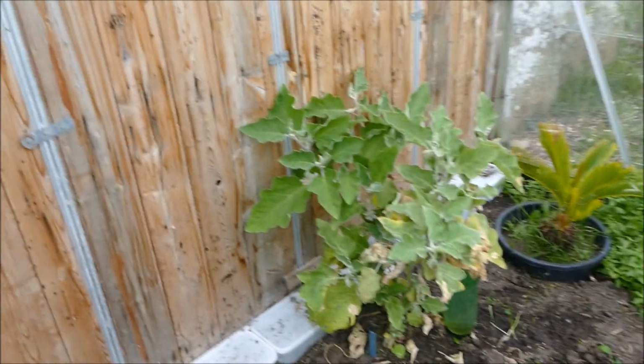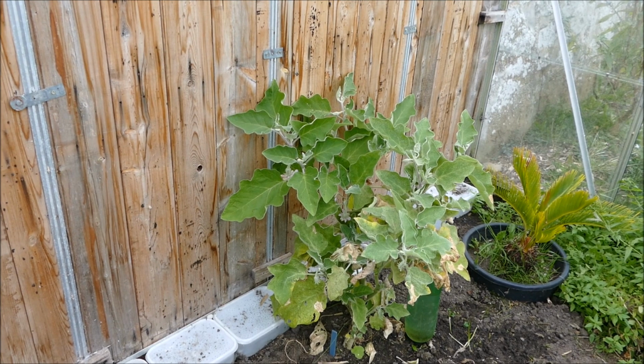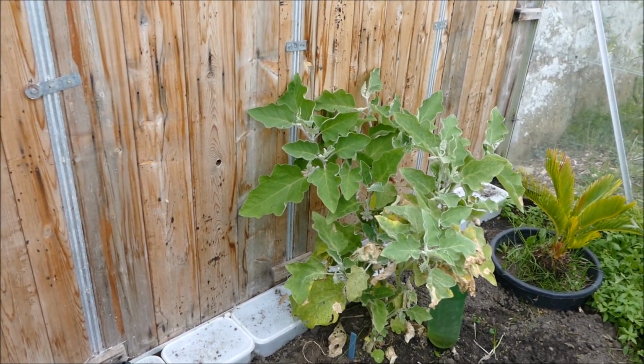But you can still see there's a few growing down there, so they're not doing too bad still. Further along we did have a lot of aubergines in this patch, but none of them pollinated either, which was a real shame, even with manual pollination, so we didn't get any aubergines this year.